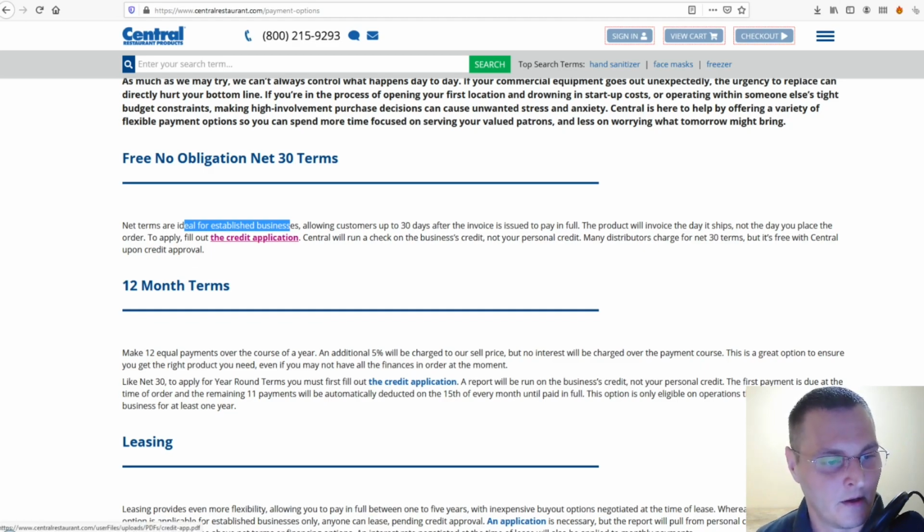So they also offer 12 months terms, but I would say to get in the door, you want to do the net 30 terms, make a couple orders with them, and then you could apply for the net 60 terms. But like it says here, they do the same thing with the net 30. You know, they run your business credit, not your personal credit. So they really want to make that clear, and that's good that they're making it clear like that.